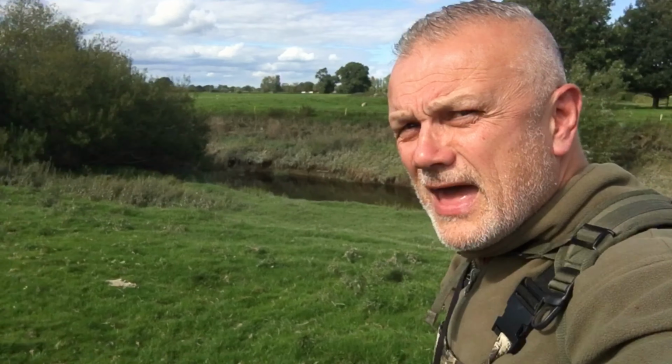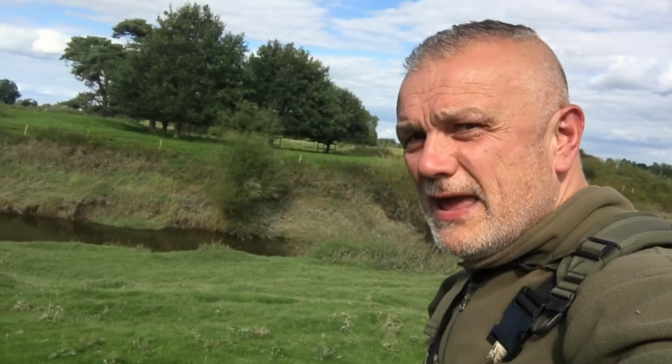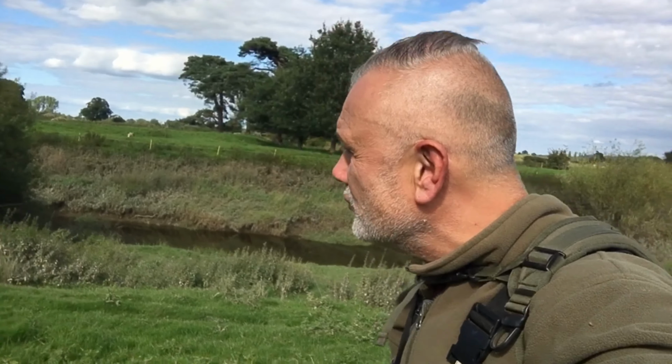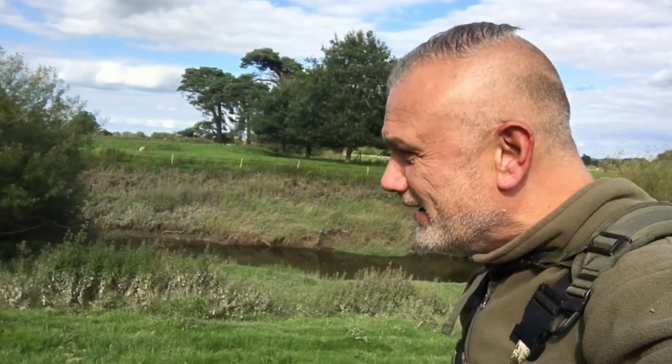That's the river there. You can just about make it out, I'm sure, behind me, and that's why I'm holding the phone to my left. A little bit more awkward than in my right hand, but I want to try and capture the riverside rather than just the grass bank.